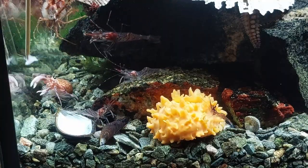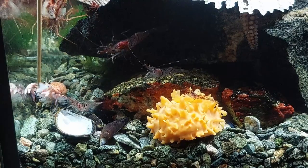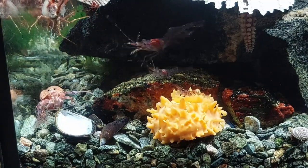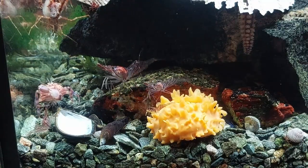I really don't know if the orange sponge here is still alive, as it's still just bouncing around in there. But it doesn't seem to be deteriorating very fast, so I'm still leaving it in there.